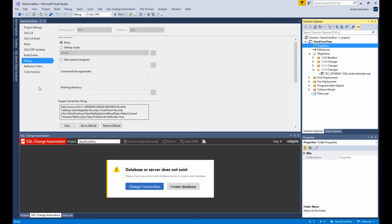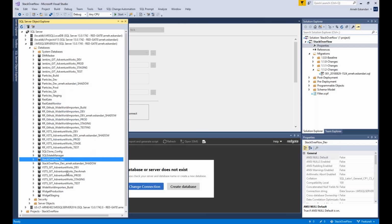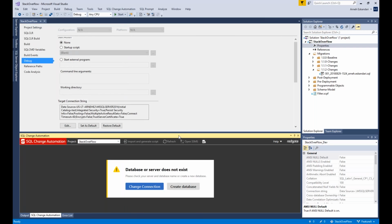So here I already have a project. I also have a couple of databases for the Stack Overflow database that we'll be working with. And here I have a Visual Studio project through our SQL Change Automation, as you can see here. The way this works is I need a development database. I make my changes against that database. Then I use this project to capture my changes into migration scripts, and I'll be relying on Redgate SQL Compare to help me generate those scripts. So as a developer, I don't need to manually keep track of my changes and manually save my scripts off.